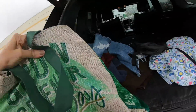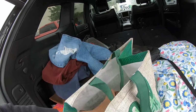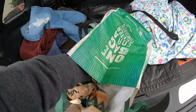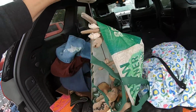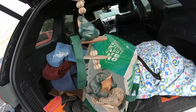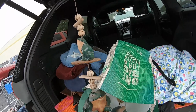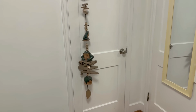I grabbed this bag to put this wind chime in. Let me hang this up correctly so we can really see what we're talking about. Let me grab it by the loop. This is very heavy. I think it weighed 2 pounds, a pound and a half. But look at that frog on there. I really like this. It's going to be very heavy to ship, but I thought this was great. So I grabbed that.